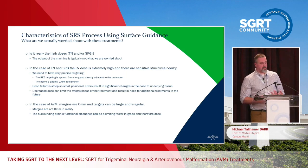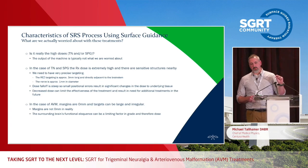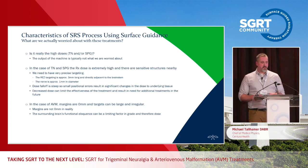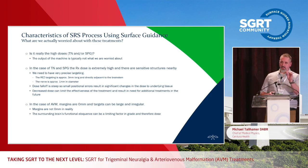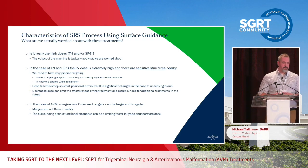So the SGRT system is helping us align these patients to the root entry zone. Again, it's about a 3 millimeter long nerve, 1 millimeter in diameter. So any small misalignment results in a decrease in the dose at the periphery of the nerve, which then leads to poor effectiveness in the treatment.